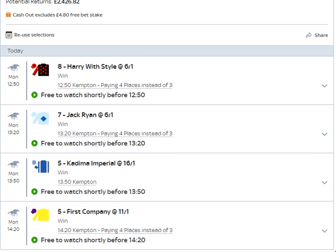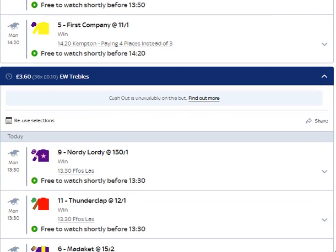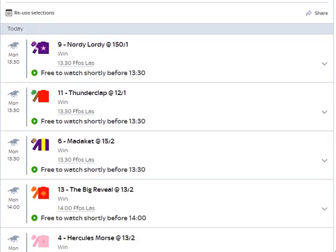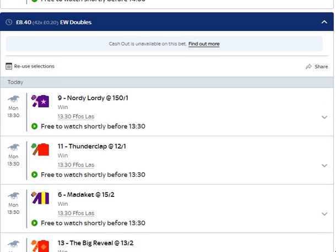And the final selection is First Company at 11-1 in the 2.20 at Kempton, paying 4 places instead of 3. And as I said, that's a 16 pence each way Lucky 15. And above it, I've also had a 50 pence each way accumulator. Right, so remember that stake. It's 10p each way for the trebles. Right, so here we are. So 20 pence each way doubles and 10 pence each way trebles.